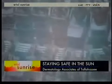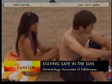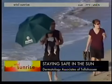But you say the sunscreen is actually only the third line of defense. Correct, because sunscreen is not foolproof. It washes off. It doesn't last. We always say it's the third line of defense. Your first line of defense should be shade. Anytime you can be under a structure, if you're on a boat, under the canopy, or at the beach, hang out under the umbrella.